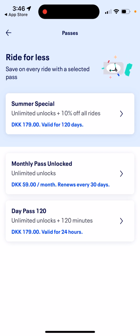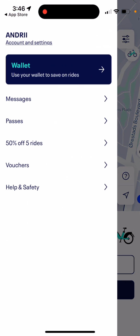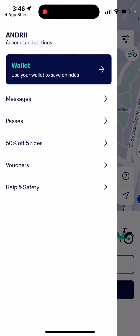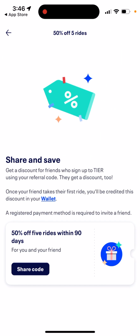And then something else. I don't know what unlimited unlock means here. Because in Lime, for example, if you buy a subscription, you just don't pay the unlock fee. Is that the same? I have no idea. And here you also have 50% off 50 rides.